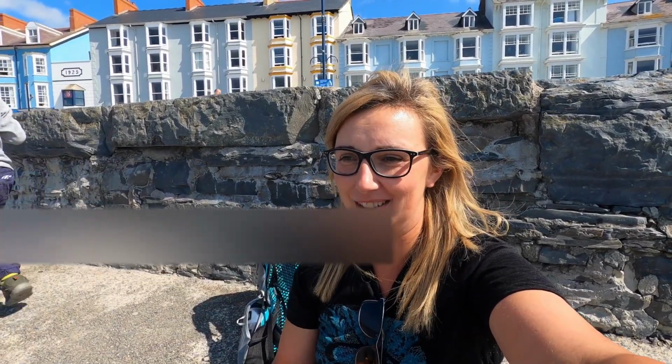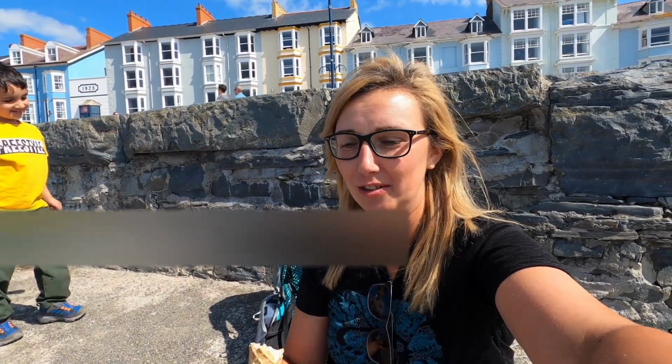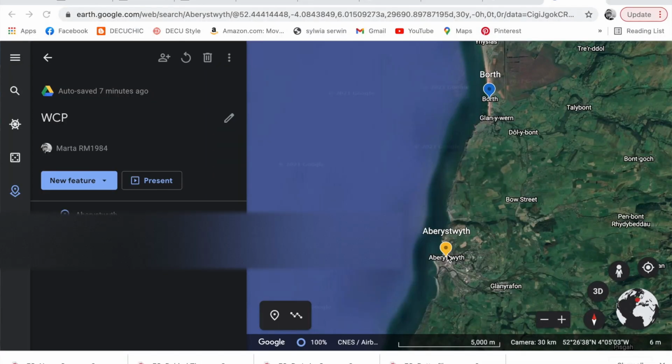Hey guys, so today we are walking a part of a coastal path from Aberystwyth to Borth. And we saw a seagull! We actually drove to Borth and left the car there, and then we took a train to Aberystwyth, and we're gonna walk the whole length from Aberystwyth to Borth, starting with the Constitution Hill over there.